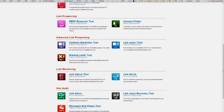Then for advanced link prospecting, we have the common backlinks tool, the missing links tool, and the link thief. The missing link tool, for instance, does something very obvious. You give it your competitors, and it tells you which links you do not yet have. So you can actually create a delta profile between those websites that you go after and your own website. And of course, sometimes those could still be thousands of websites, and then you can use the filters to dive deeper.